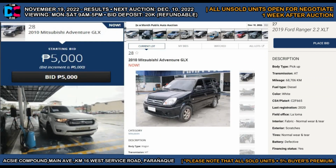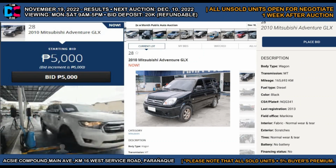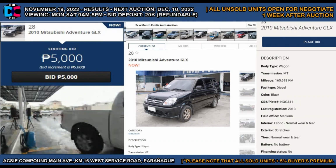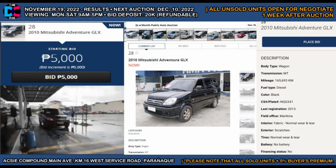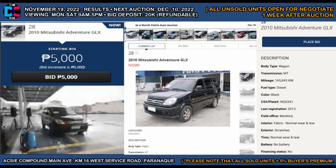Lot number 28, 2010 Mitsubishi Adventure. Who starts me out at 240,000? At 240,000, look at me, 240. At 240,000 now. Who starts me out at 160? At 160,000 now. At 160,000 to start for the Mitsubishi Adventure.